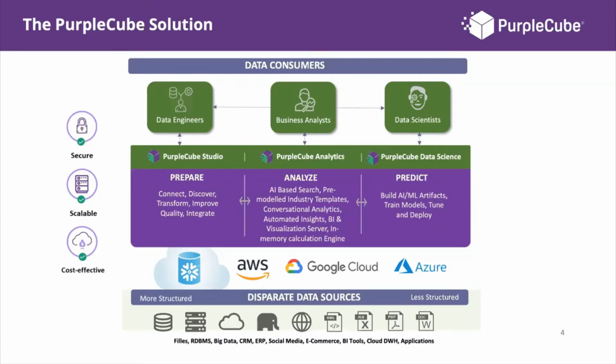And for the mature organizations out there, for your data scientists, we do offer the PurpleCube Data Science Platform. And this is where your data scientists can build AI or machine learning artifacts, create the models that they need, train those models, and even deploy it all in one platform. With PurpleCube, we built this to be secure, scalable, and cost-effective for businesses of any size.